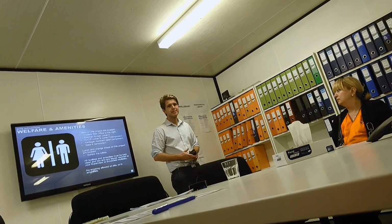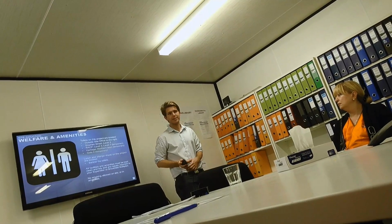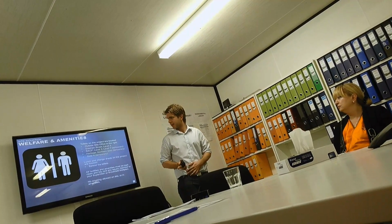And there's no smoking allowed on site. We do have a designated smoking area established next to our site security shed, so if you need to smoke, please use that area. And anywhere outside the site boundaries, you're allowed to smoke, just as long as it's not on site.